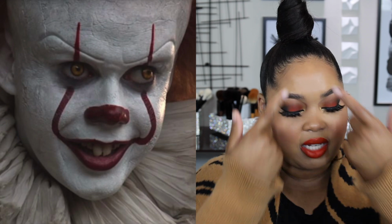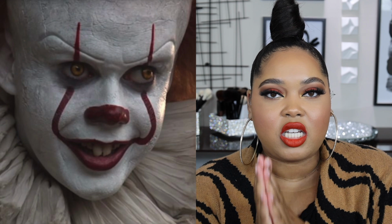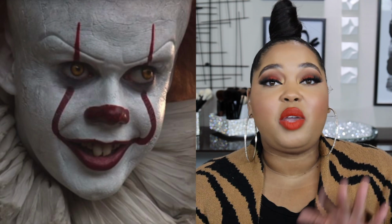But you know what? I loved it. I loved that look. I loved the attention to detail. I love the red lines that are symmetrical going down to connect to his mouth. I just think the makeup team and the wardrobe team did such a good job on his look, and he just was scary. If I saw him anywhere, I would be scared. If I saw him in my dreams, outside, anywhere, that thing is scary. But the team for that movie, they did that.